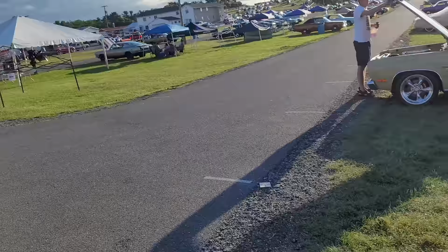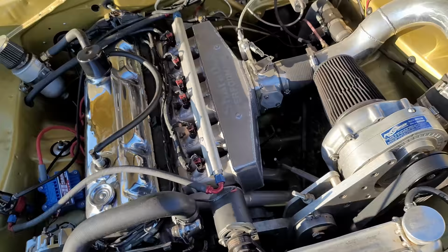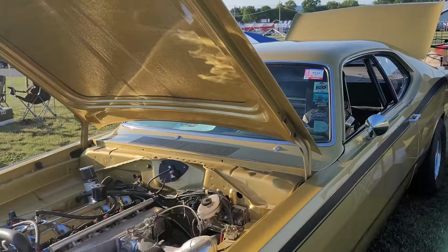And we've got a gnarly blown slant six in here. Looking at this intake, the injection, he's got some serious things going on under the hood, and I want to learn more about this car. I talked to Steve for about a minute. Mr. Steve Nitti, it's a pleasure, sir. How are you doing? I was admiring your Duster.